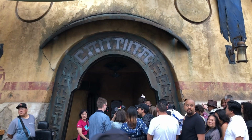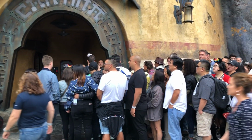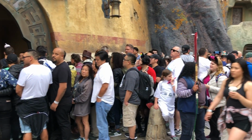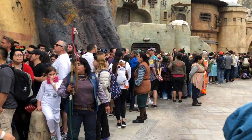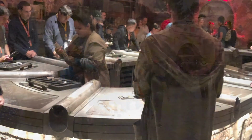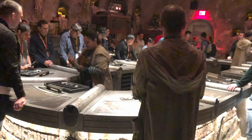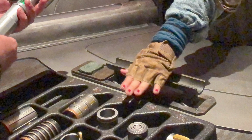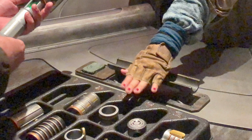So if you want to visit the Cantina or build a lightsaber at Savi's, those are going to be your top priorities, because even though there isn't a 4-hour window, we still think there's going to be a lot of demand to get into the Cantina and to build a lightsaber. And remember, there's only so many people who can build a lightsaber each day, so I think those are going to go super quickly.